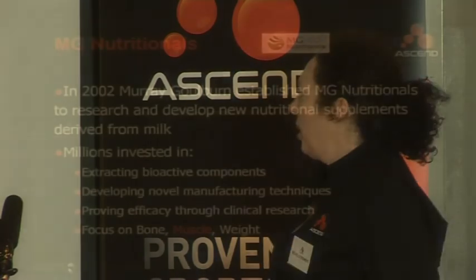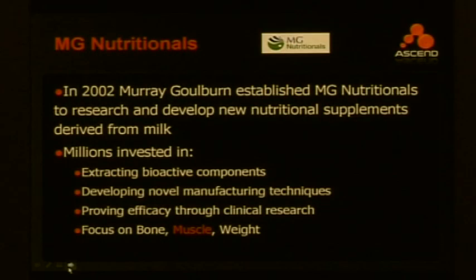So when we started up MG Nutritionals, we started a very large research program looking for new and novel things from milk. We knew from the scientific evidence that there were lots of really interesting components in milk, and we wanted to concentrate on discovering them and then doing clinical trials.